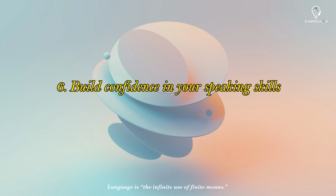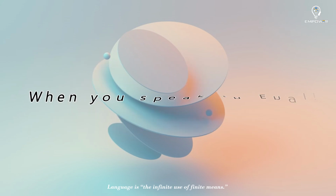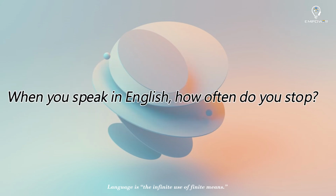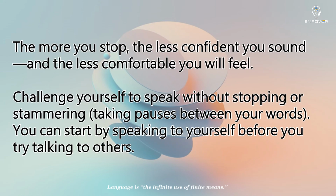6. Build confidence in your speaking skills. As it turns out, having confidence is key for improving your speaking abilities. The first step to gaining more speaking confidence is to focus on fluency, not grammar. When you speak in English, how often do you stop? The more you stop, the less confident you sound, and the less comfortable you will feel. Challenge yourself to speak without stopping or stammering, taking pauses between your words.